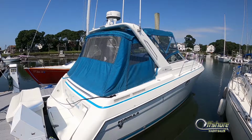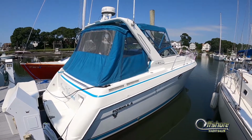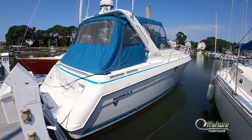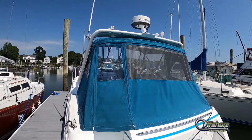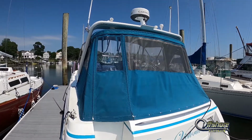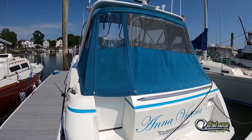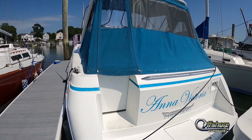Let's take a look at this 1995 31-foot Formula PC. Formula PC, the PC stands for Performance Cruisers, and without a doubt, this is one of the best riding boats in its size class. Lots of updates, super clean.